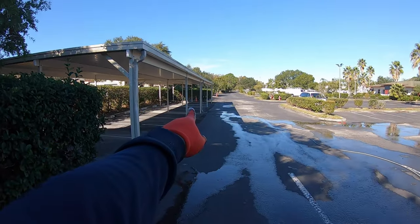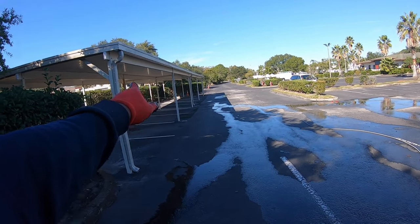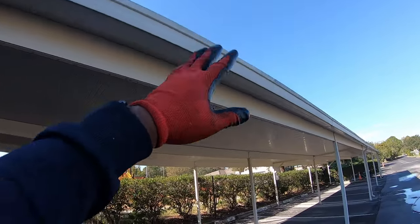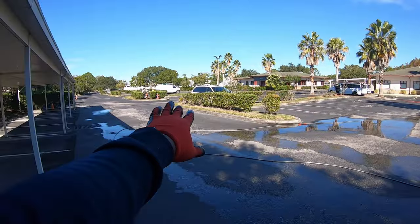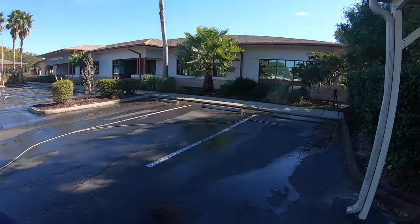I think I'm gonna stop over here where this cone is, right past this little carport. We're also gonna be washing this carport too. Got some algae on here, just gonna soft wash it. It's got a lot of algae right here on the face of it. But yeah, I'm gonna be doing this whole section right here, up to the end of the carport, so we can get all this done.